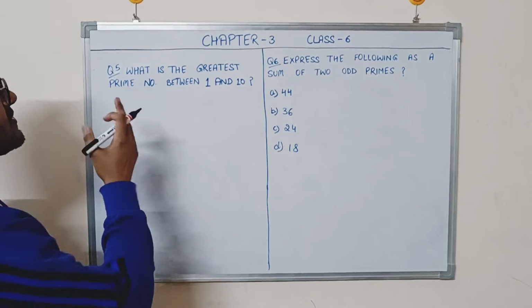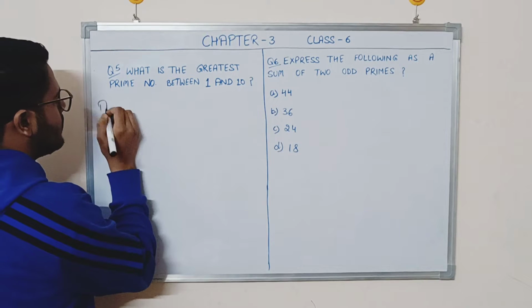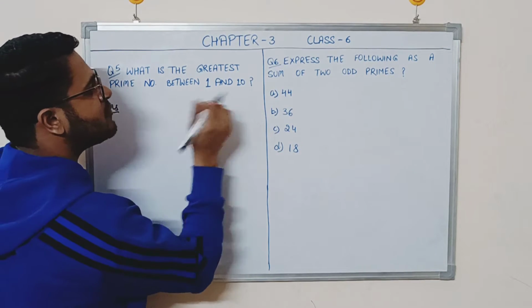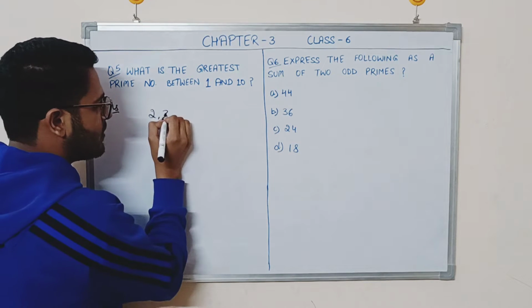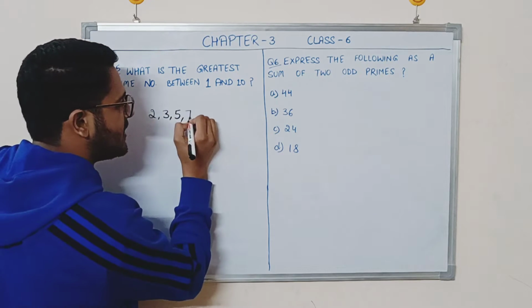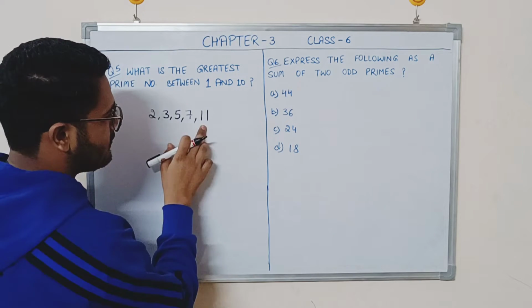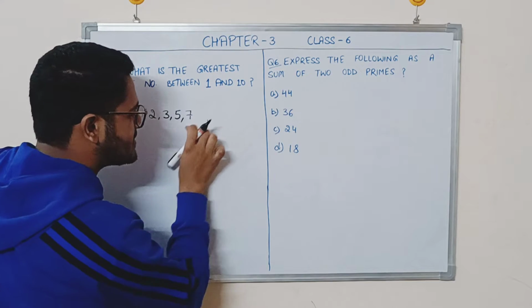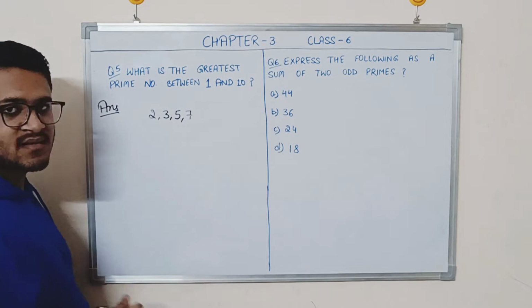The fifth question is, what is the greatest prime number between 1 and 10? First of all, tell me what are all the prime numbers between 1 and 10. So these are, first is 2, then 3, then we have 5, then 7, then 11. Wait, 11. It's more than 10, right? So we are not going to consider this. So the required prime numbers are 2, 3, 5 and 7, right?